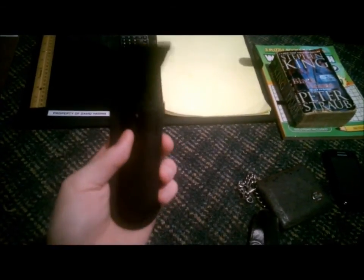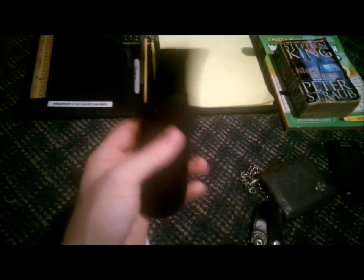Also, something I didn't go over, if you can get a case for your flashlight, this is an old multi-tool case that I had that I just soaked down in hot water and broke down to hold my flashlight. That's something really good because then your flashlight's more protected.